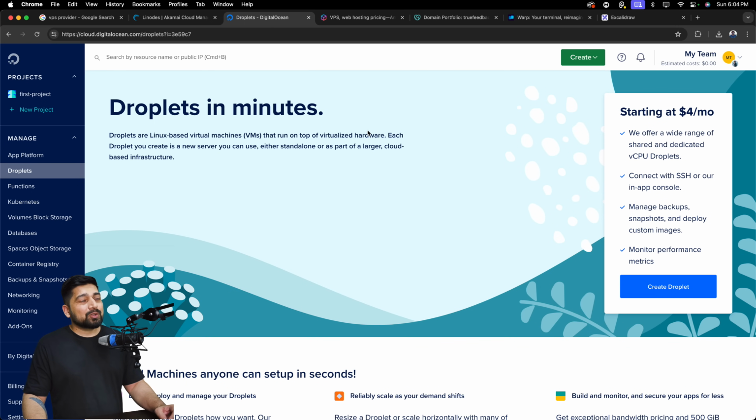Similarly, we have DigitalOcean as well. I just happen to choose Linode. It's no big deal. DigitalOcean, Linode, they are equally good. I use a lot of them, in fact both of them actually. So you can just go ahead and click on the droplet here and click on create droplet and you'll see the $4 per month.